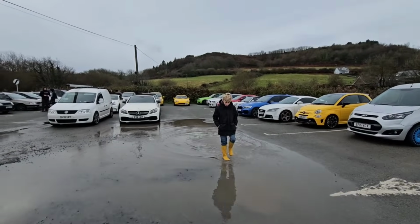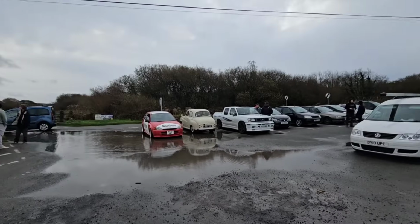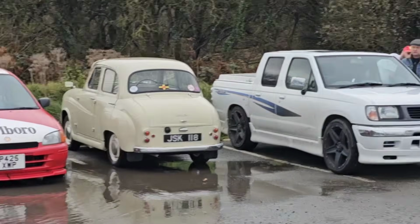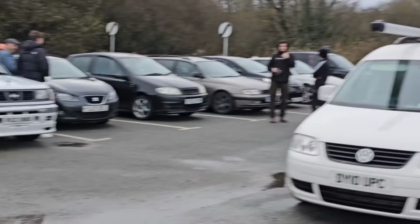Yeah, mini hub nut demonstrating. It's a bit damp today in places, oh gosh. So see what we've got. We've got a little Marlboro Starlet we see quite often at local events, little Austin A35, little Peanut, a Nissan Navara JDM import, very nice.